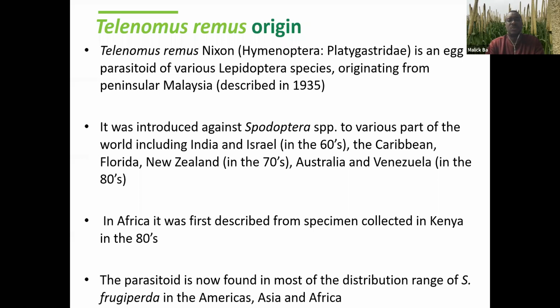In Africa, it was first described from specimens collected in Kenya in the 80s. And recently, everywhere in Africa, the parasitoid was found parasitizing the fall armyworm, and it is well known in the Americas, where it's also used in biological control programs. The parasitoid is also available, of course, in Asia. This is actually its center of origin, and it is found in many places in Africa. Next slide, please.